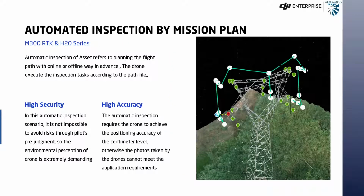Automated inspections by mission planning. I will definitely show you in the environment as we progress. This is basically once you've done a waypoint planning on the specific model, you can also import the KML file and do the site automated inspections based on the KML.